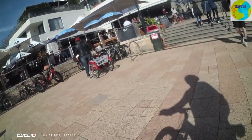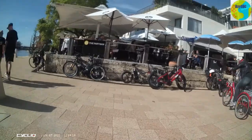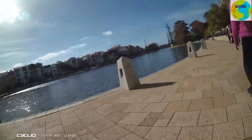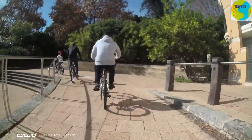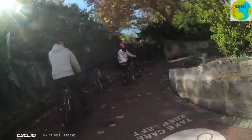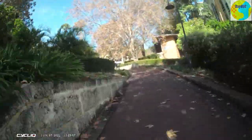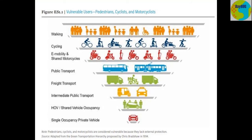Actually, the biggest parking problem here is really not with cars, it's with bicycles, because I guess the architects completely underestimated the demand for bike parking. Now, family here, kids wearing helmets, parents aren't. That's fairly normal in these areas as well. Everyone's in casual clothes. Why do you need to wear helmets if you're an adult?